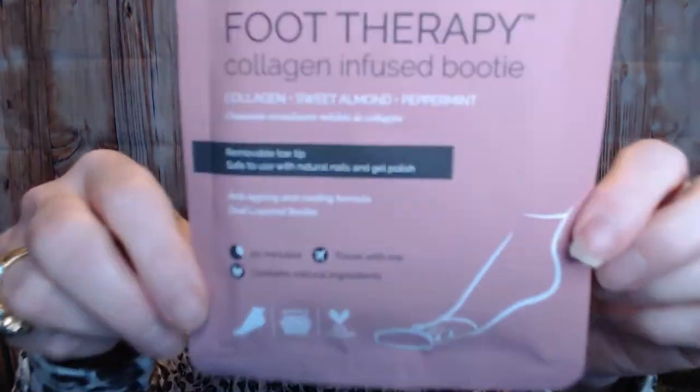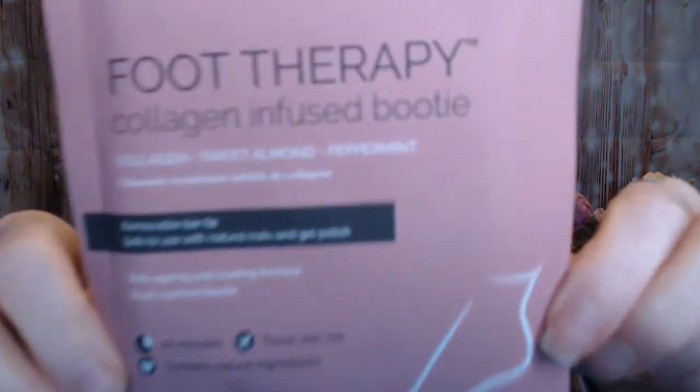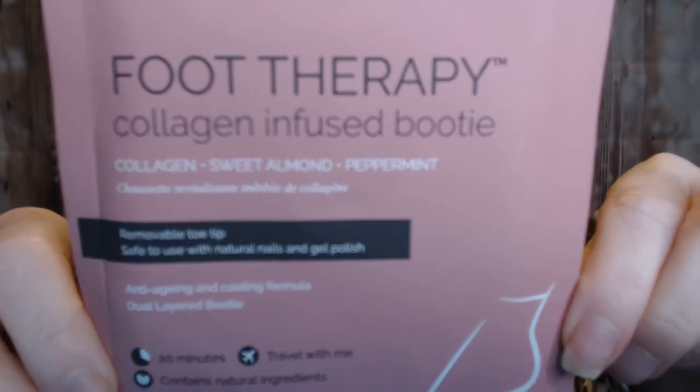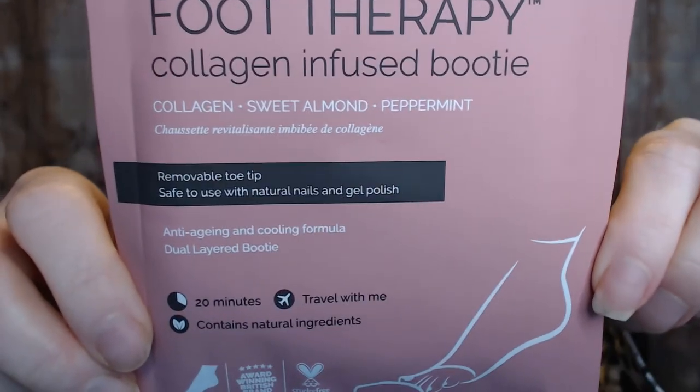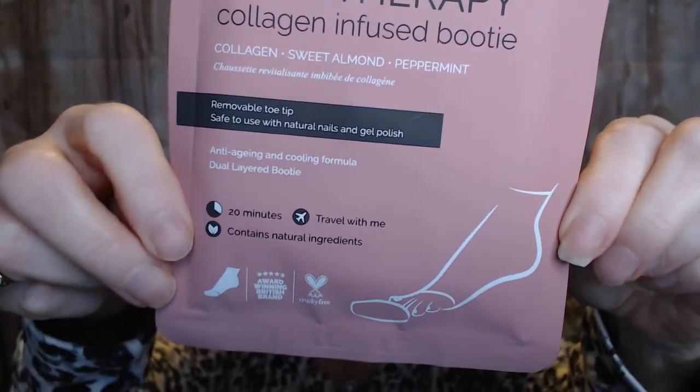And then the last item is a foot mask. I love foot mask, hand mask, face mask. I love mask. Yeah. So this one, and it says it's got a removable toe. So I guess maybe if you have nail polish and things on your toes, maybe this would help take it off if you had gel nails on your toes. I don't know. So you leave it on for 20 minutes. It says it's got collagen, sweet almond, and peppermint. And you can take the toe off, but I would leave it on because I don't have to do anything to your toes. So loving this.